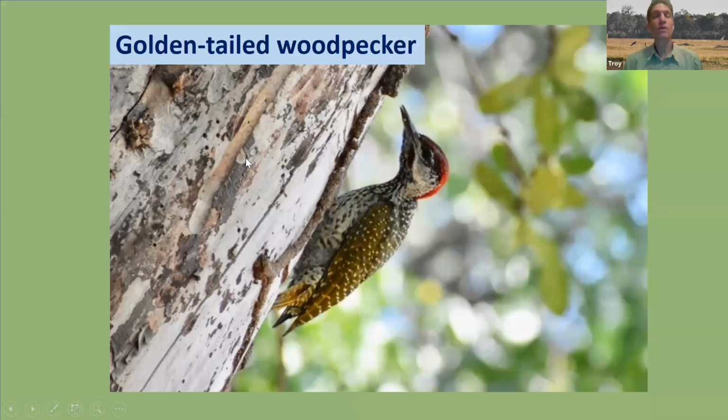So a woodpecker that hangs around the camp is this golden-tailed woodpecker. Now it specializes on one particular prey, and that is termites. Unlike the termites that are around here, the termites in the tropics and in Africa go up the side of the tree and make this woody structure so they can travel up this tube. And so what the woodpecker does, it comes and knocks these tubes, breaks them up, and then gets at the termites.